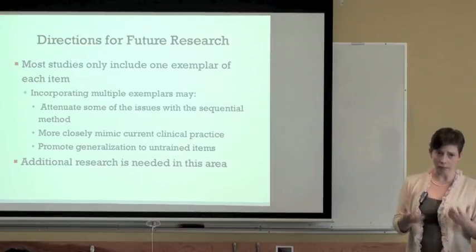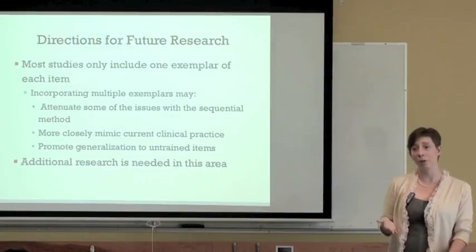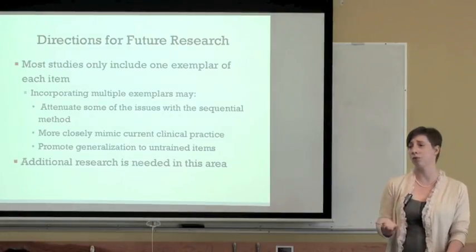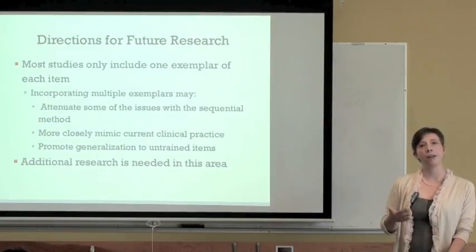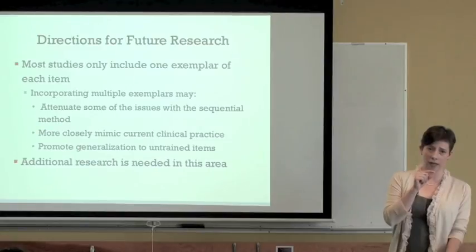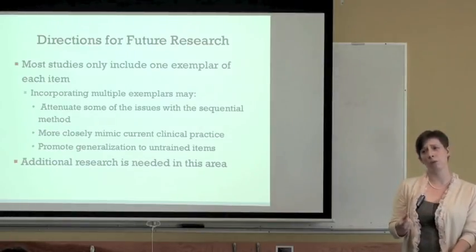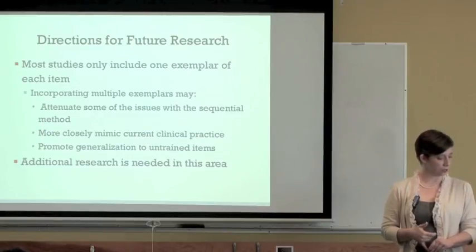Also, incorporating multiple exemplars is a common clinical practice because people know that teaching one exemplar of blue will certainly not develop the concept of blue. So I think that incorporating multiple exemplars is important to evaluate in the sequential method, but it's also important to include because this more closely mimics what people do in educational settings.